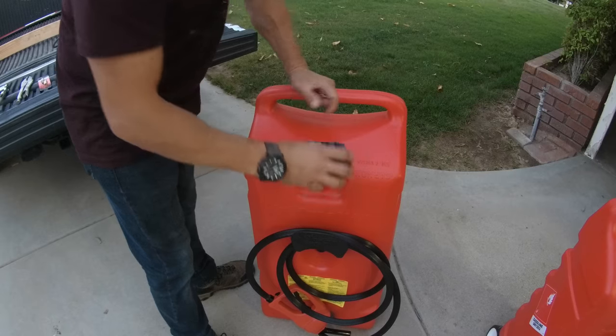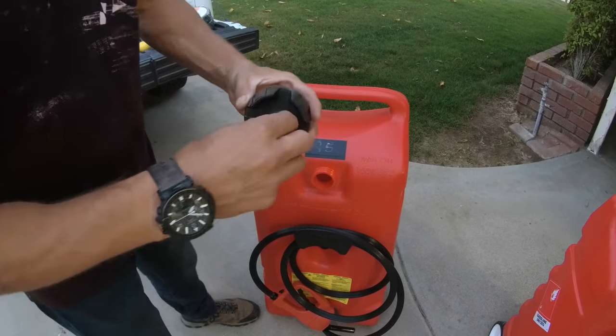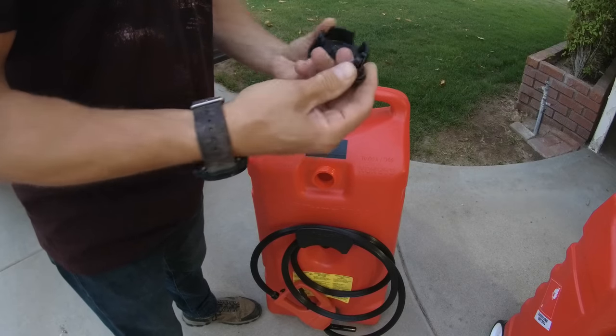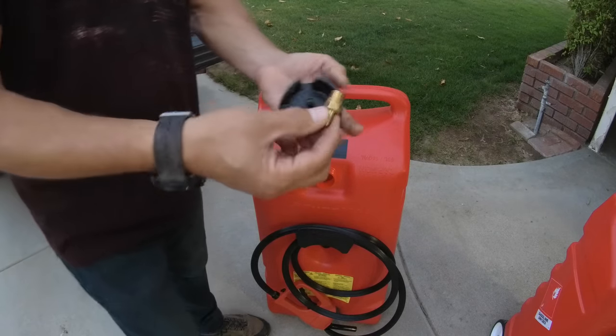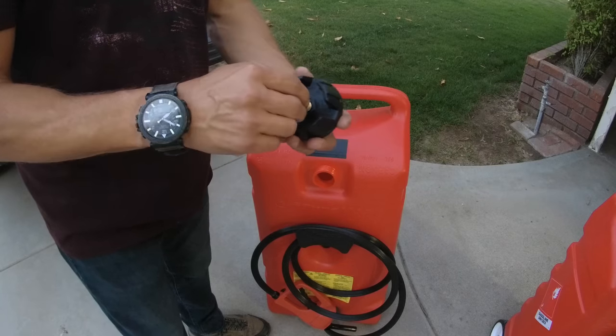Just going to unscrew the cap to make it easier for me. And then you see this right here. This is the pressure relief screw. It just pops out like that. Okay, and all you're going to do is take your valve stem right here and screw it on.